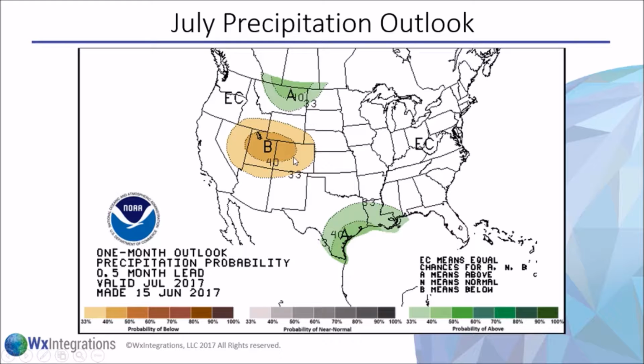On the flip side, if you go to the Intermountain West, Central Rockies, we're looking at below normal chances of precipitation. Otherwise, as you look at the country, you're seeing lots of white, and that means that we really don't get a good signal of above or below normal precipitation. So you have equal chances of seeing above, below, or normal.